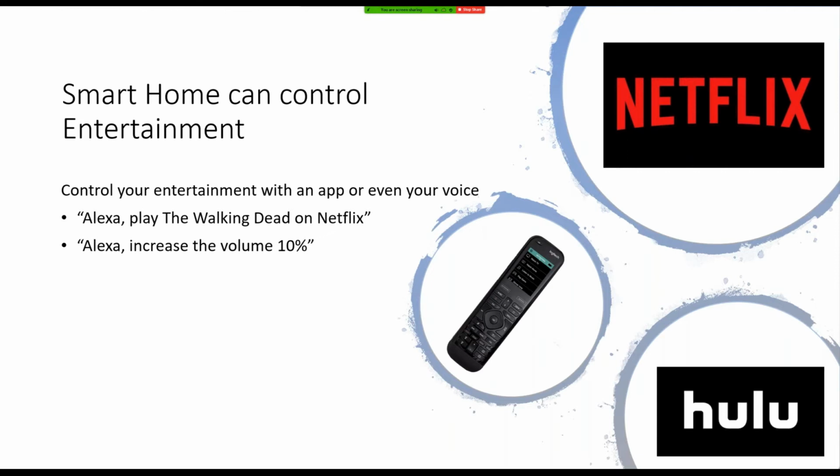Another neat little feature that I really like is the Logitech Harmony remote system. They have a whole wide range of different smart remotes, but the one in particular is the Harmony Hub. Again, it's another hub available. This hub is able to use IR or infrared sensors and other technologies to control different devices in your home entertainment system. Say, for example, you have a VCR, and you know those things are not smart.